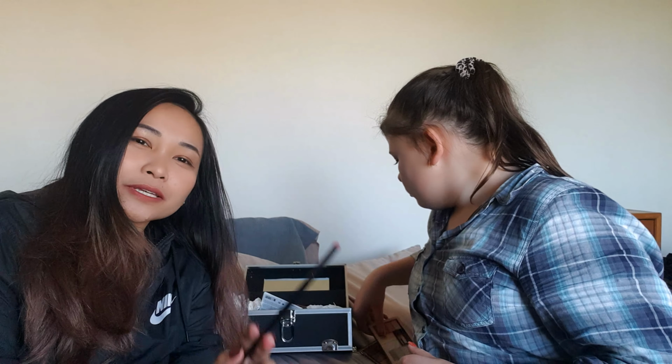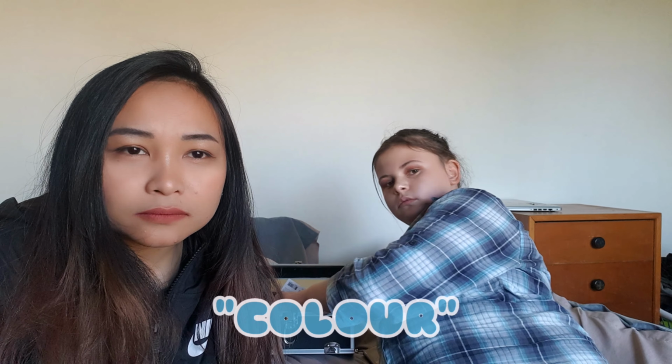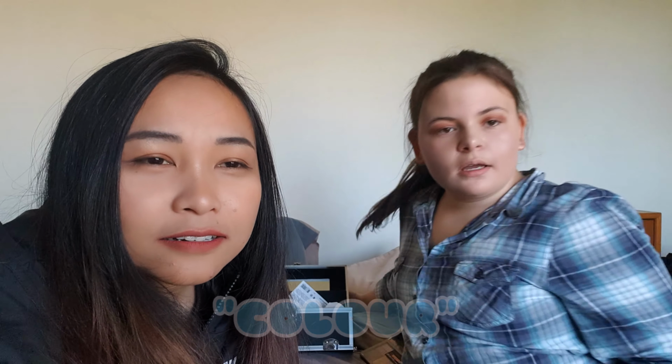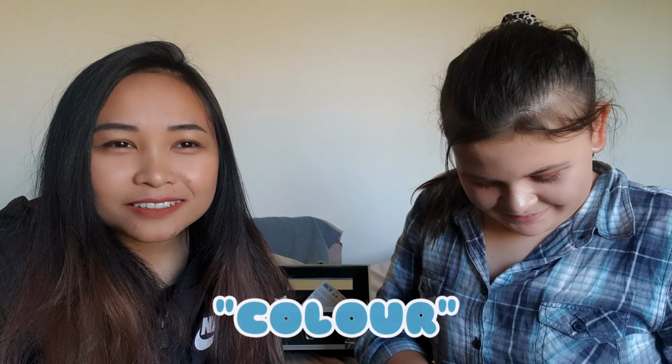Makeup pilihannya dia, jadi dia pilih colornya sendiri, dia mau pilih yang mana. Color, is it correct color? Red. Nah, say color. Color.